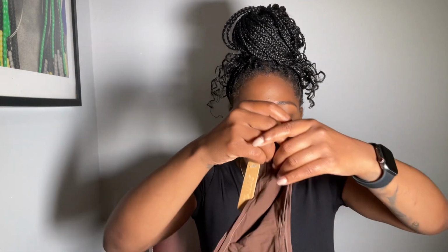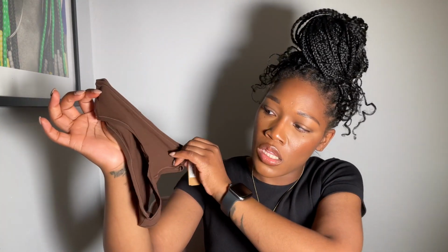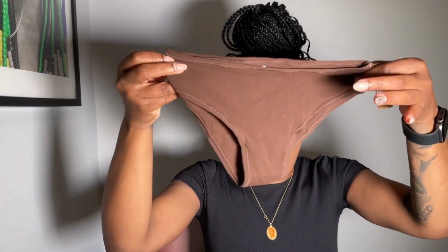So I got those. I think I got 3 pairs of boy shorts and then cheekies. So here's the pair of cheekies in the other color. This is the color Cocoa. So these are so cute. I just like this stretch. The stretch is what got me.